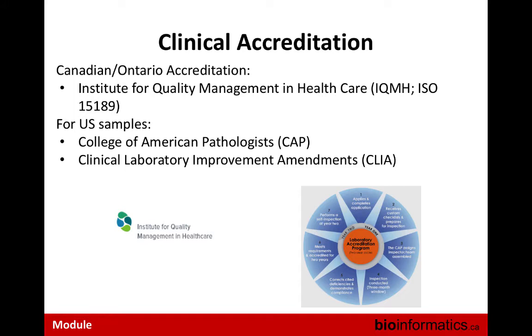In Ontario, we also have OLA, the Ontario Laboratory Accreditation, which is also related to the Institute for Quality Management in Healthcare. And a lot of the requirements and standards for all of these are very similar. So if you're meeting the CAP and CLIA requirements, you're most likely meeting the OLA and Institute for Quality Management requirements, but you may have to report or document it in a slightly different way.